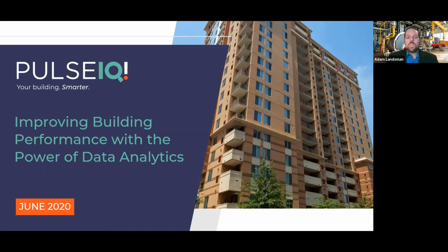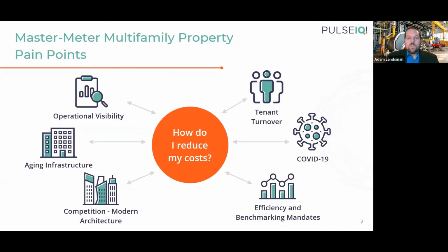So we see opportunity in addressing this needless waste, and that's why I'm excited to tell you about the profits that can be unlocked by property technology like PulseIQ. PulseIQ's energy management solution is specifically designed to address the needs of master meter multifamily properties like condos, co-ops, and apartments. This is an underserved market for 3 reasons.